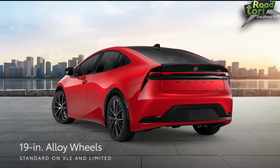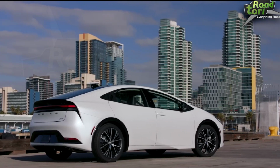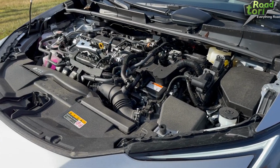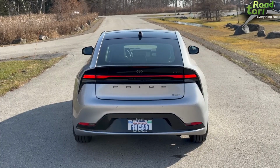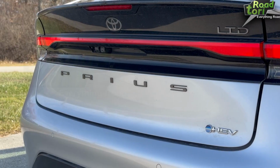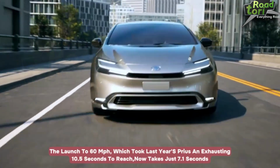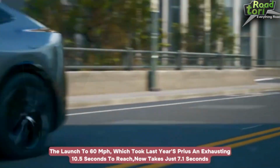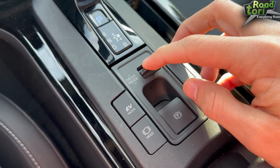And let's not forget reliability. Toyota's reputation for building durable vehicles continues with the 2024 Prius. This is a car that's built to last, with a robust engine and a track record of reliability that speaks for itself. The 2024 Toyota Prius, where performance meets reliability. It's more than just a car, it's an experience. Delving into the world of efficiency, we've seen how this vehicle truly outshines its rivals. With fuel consumption that is nothing short of extraordinary, it's a testament to Toyota's relentless pursuit of innovation.